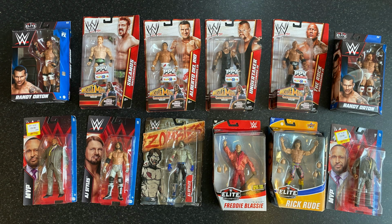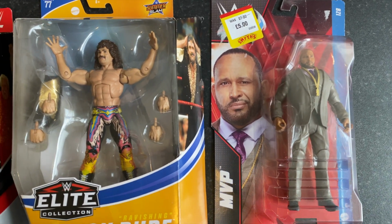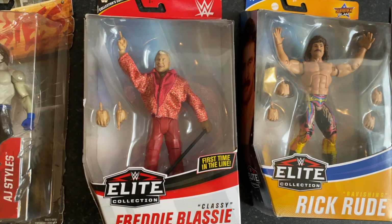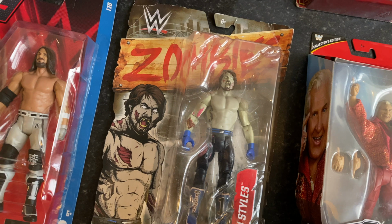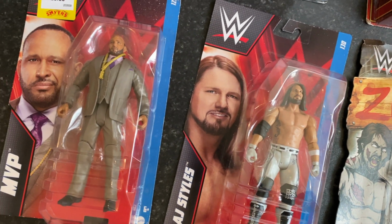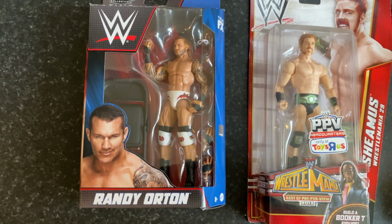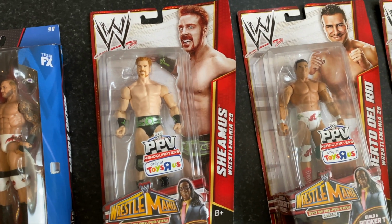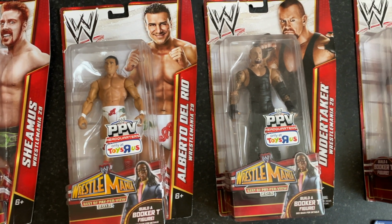Circling back to figures, here's a look at the combined haul that Terry and I were leaving Wales with. Starting off with Terry's pickups, he snagged the Basic Series 128 MVP from Smith's for a bargain price, Elite 77 Rick Rude, an absolute beauty, and the Collector's Edition Freddie Blassie, which he's been after for a while. Now onto mine, the Basic Zombies AJ Styles, and also his Basic Series 130 figure so that I can tick both of those off my AJ collection list. Basic Series 128 MVP as well, because I couldn't refuse that deal either. Elite 90 Randy Orton, finally, and then, and I still can't believe this, the entire Best of Pay-Per-View 2013 Build-A-Figure Booker T series. Rounding off the haul with an Elite 90 Orton for Telski as well.